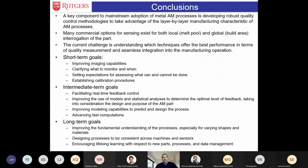And so I'm going to reach the conclusion to give a little bit of discussion here, and then we can have a question and answer session. So a key component to mainstream adoption of the metal AM processes is developing robust quality control methodologies to take advantage of the layer by layer manufacturing characteristic of AM processes.